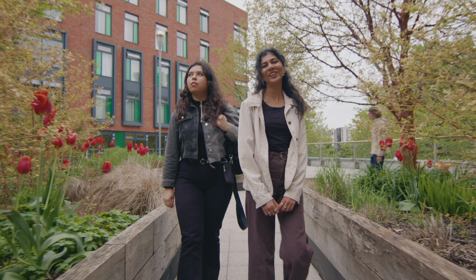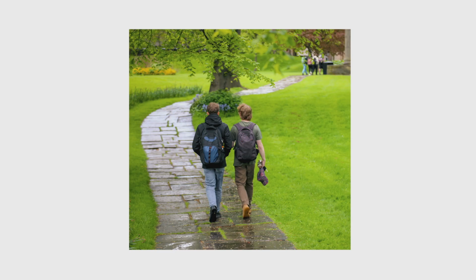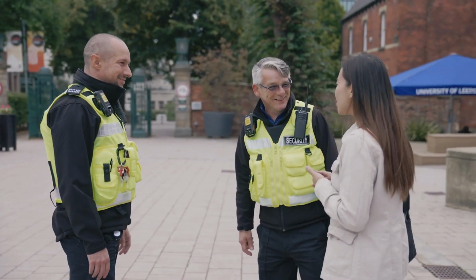Students Sanjana and Nursina are walking together through the sensory garden, outside Charles Morris Hall accommodation. You'll feel at home walking about. More views of the campus are shown, then campus security staff walking outside Clothworkers Court, sat in their vehicles and speaking to students on the precinct walkway, outside Leeds University Union. Campus security isn't just on campus. It's spread across the whole of Leeds.